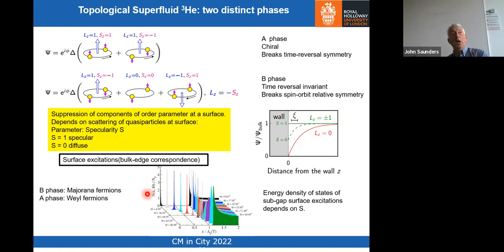Those have been known since the very early days, I think. People like Ambegaokar, de Gennes, and Rainer back in the day. But the significance of superfluid helium-3, as it were, the periodic table of topological quantum matter, was recognized very early on in the papers by Volovik.